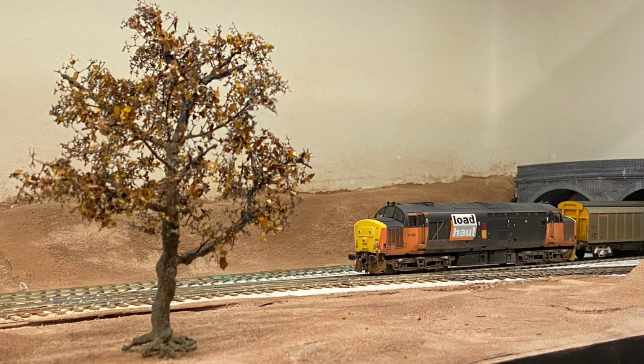Really impressed with Will's layout. You should certainly check out his channel. He's building it in EM gauge, and I believe he's about to move to P4, so if you're into that sort of thing, certainly check it out. He's a fantastic modeler, and I'm very pleased to see something that I've done on his layout.